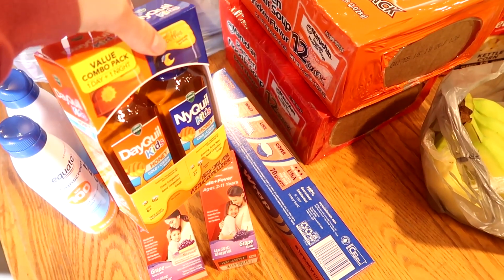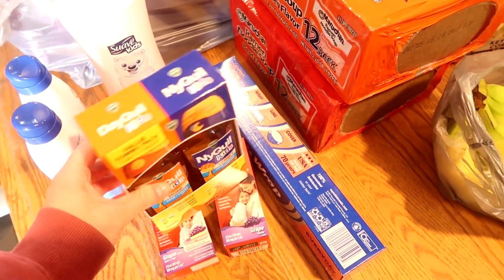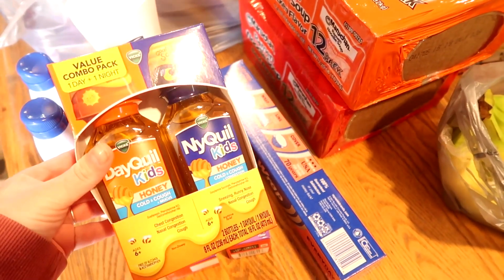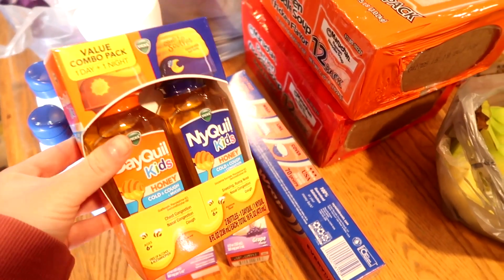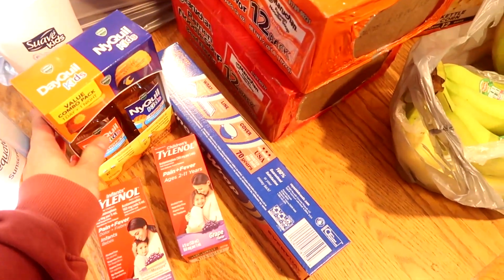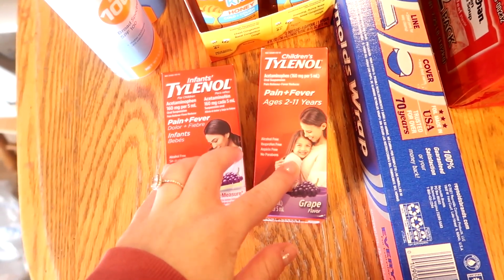This is the honey one. We love this. It took some getting used to the flavor. The first time I took it, I remember being horrified, but it works so well. And now that we've been using it for about 2 years, I actually prefer this over regular Dayquil and NyQuil. So me and Joe had plenty, but the kids needed some, so I got that. I also went ahead and got an infant's Tylenol and a kid's Tylenol, both in grape.